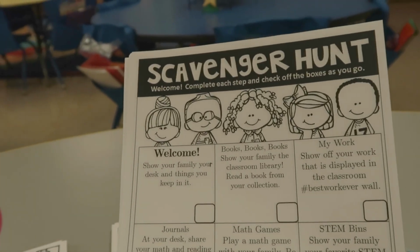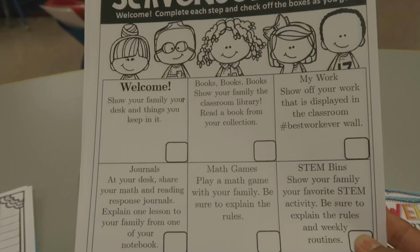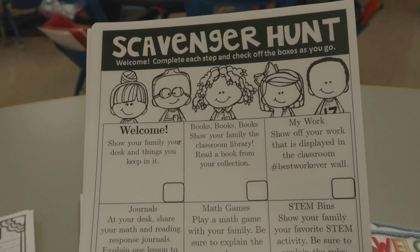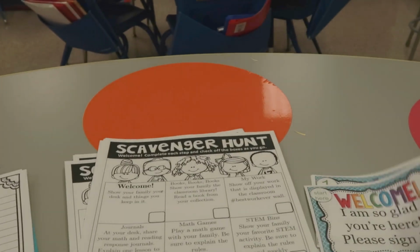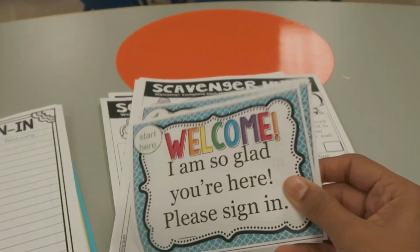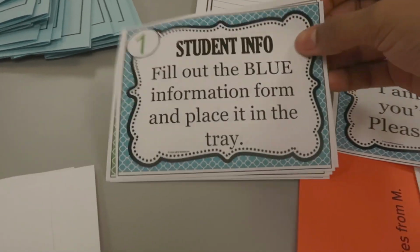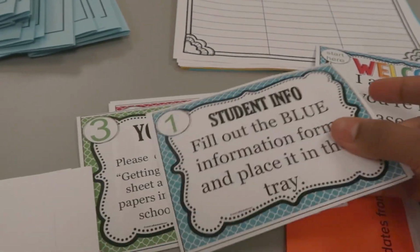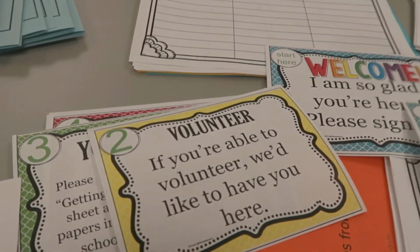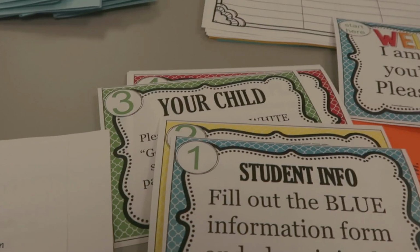I'm really going to enjoy watching parents go through it instead of hearing me just rambling about our classroom. I'm really excited for students to do this with their parents. And then, as a method of stations, I have these cards where I'm going to put out on each one the station. Station 1 will be the student info sheet, which is this one right here. And then station 2, oh, I skipped one. Station 2 will be the volunteer sheet, and that is in another pile somewhere here.